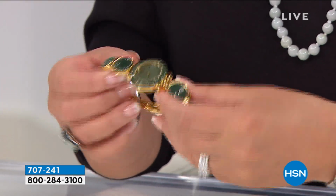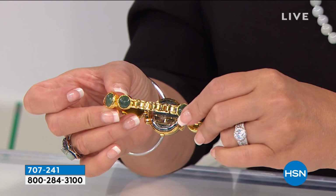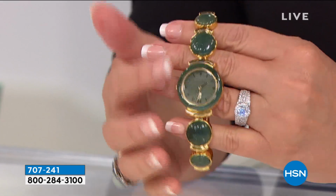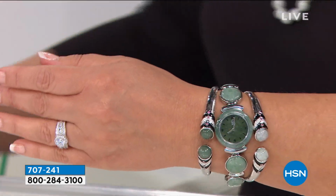How pretty is that? It comes with 2 extenders, so it's really a one size fits almost everybody because it's easy to adjust this accordingly. I just think it's absolutely beautiful, and we will talk more about it. What an awesome watch, and that is a new one. We'll talk about that coming up a little bit later on.